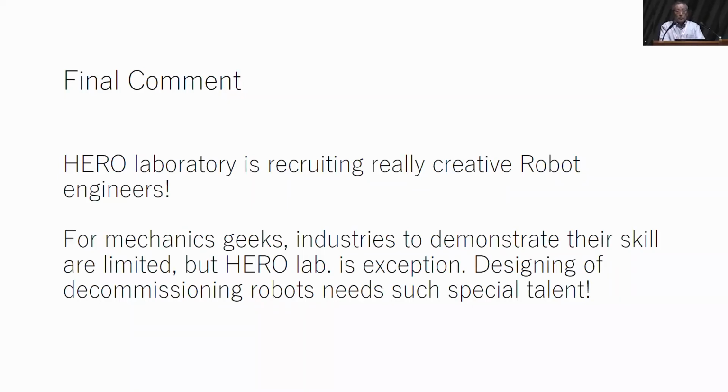But at least for decommissioning, I always take special attention to make mechanisms with no motors, always a mechanical drive system, which approaches the high radiation area. So I think the mechanics geek can enjoy the decommissioning task. Thank you for your attention.